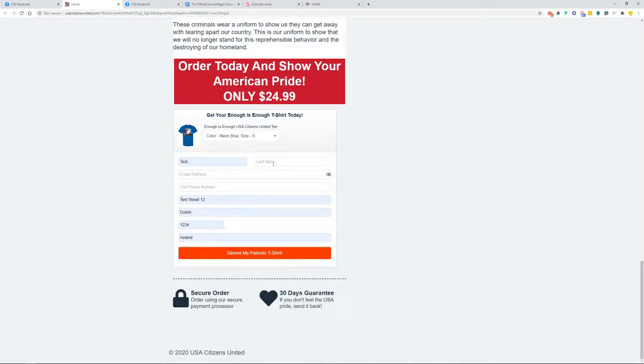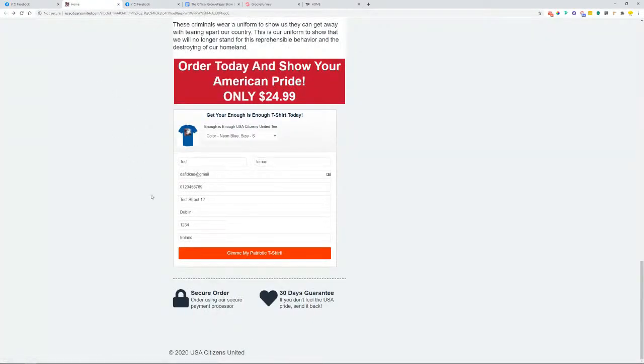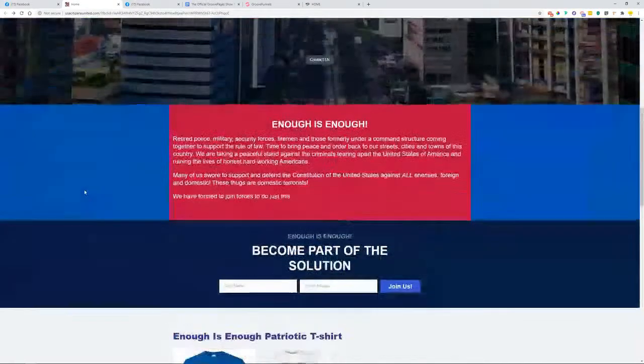For example, let me just fill this out quickly. And I will actually show you. I don't want to give my cell phone number, and I'll show you how it looks like. So it would actually transfer you over to the GrooveCart store, caoinc.groovecart, and then you can continue with the process of the checkout. So this is pretty cool. You can actually create tons of different sites with this type of thing.